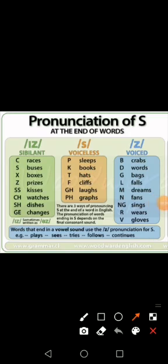Okay? So, if the word ends with B, D, G, L, M, N, NG, R, or V, I pronounce the S as "z", okay. Crabs, words, bags, falls, dreams, fans, things, wears, gloves. I pronounce "z". Can you see? I pronounce the S as "z".